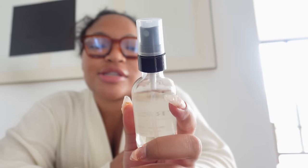Just ran over there to grab some more essentials because y'all know I stayed up late last night to clean my house, and I just wanted my home to smell just like this room spray. I got two of them. When I say this stuff is so good, oh my God, it smells like Sunday Reset in a bottle, just like clean linen.